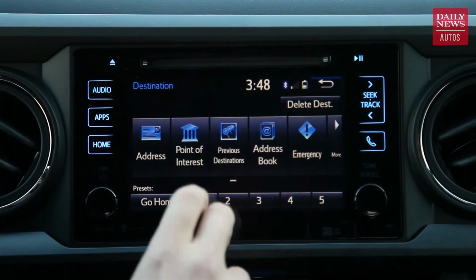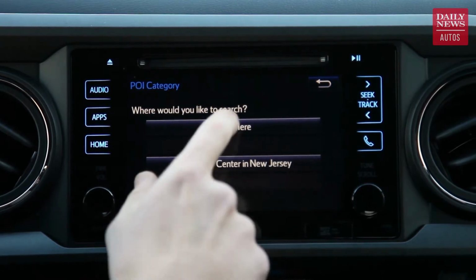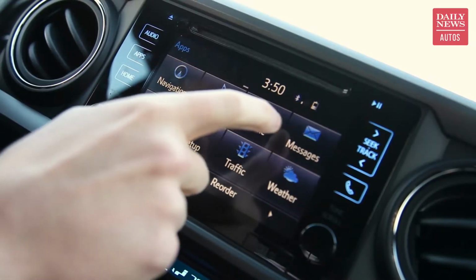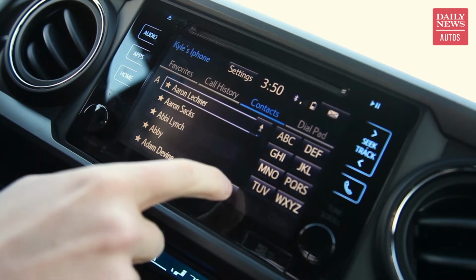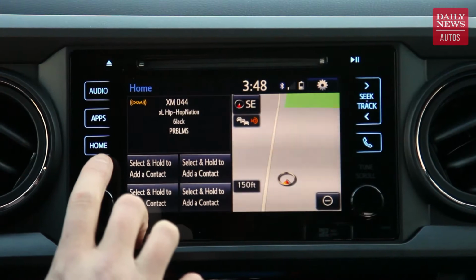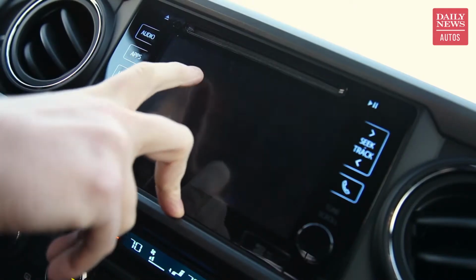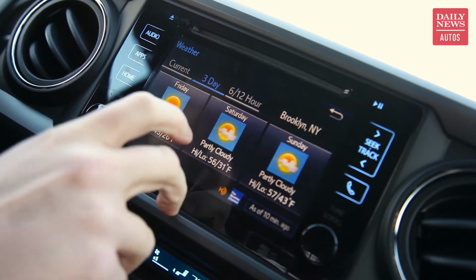Now, Toyota has a pretty decent infotainment system set up, although it is surprisingly lacking in Apple CarPlay, Android Auto, those sort of connectivity features. That being said, you can still sync up your phone for calls and messages, Bluetooth if you want to play music. You can also get traffic and weather updates.